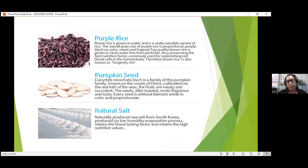Parang popcorn. So, kapag niluluto po yung mga ganyang kanin, let's say sa amin po, we mix rice, okay? Because each rice contains different minerals. So parang sa kanin pa lang, naka-vitamins na kami. Okay? And then, pag niluluto siya, pag naamoy mo na siyang mabango, it means luto na po. So, going back, top quality brown rice is grown in clean water free from pesticide, thus possessing the best nutrition factor commonly used for replenishing red blood cells in the human body. Kaya po siya tinawag na red rice, okay?